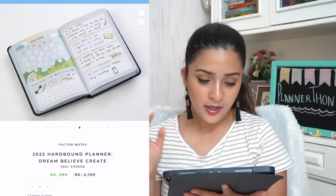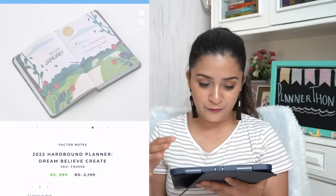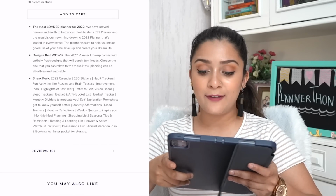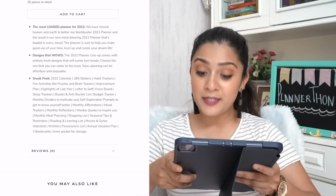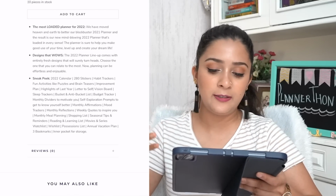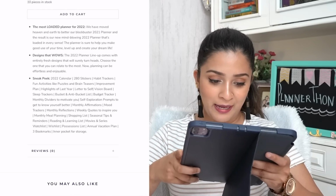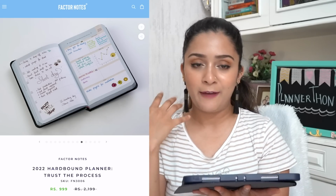Wow, okay, this is crazy. And here on the left side I found these brain teasers and puzzles that you could do for fun when you are free. And then of course I can see a lot of stickers and a cute pocket at the end. So you get 280 stickers with it. A letter to yourself. Ooh, love that. Vision board, sleep trackers, bucket and anti-bucket list. There's a budget tracker, monthly meal planning, shopping list. Okay, so all of this I could not see in the picture. But yeah, there's a movies and series watch list, reading and learning list, a wish list, possessions list, annual vacation plan, 3 bookmarks. Wow, that's a lot, because those features sound great, but I wish I could see them.